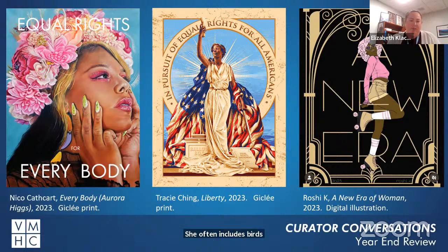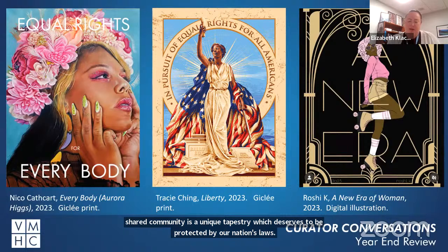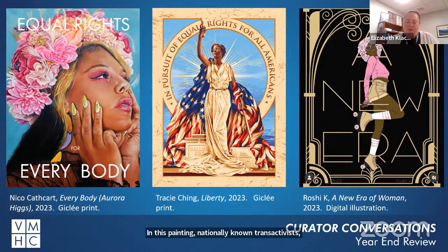And the artist statement she provided about this work is: the 28th Amendment is not just about women, it's also about all people. It includes queer and trans people of all genders, persons of color, and differently abled people. Our shared community is a unique tapestry which deserves to be protected by our nation's laws. In this painting, nationally known trans activist Aurora Higgs channels the spirit of Marsha P. Johnson while looking forwards and up towards the possibility of a brighter future, one with less fear.